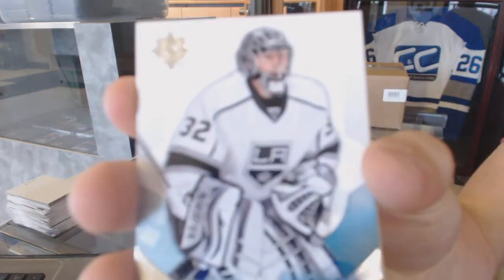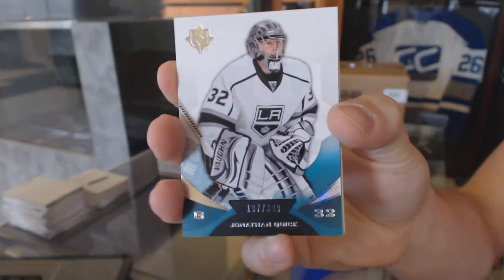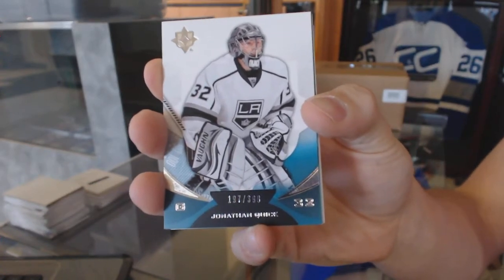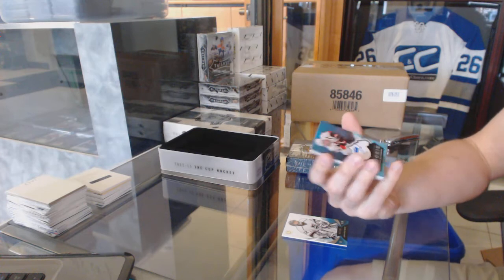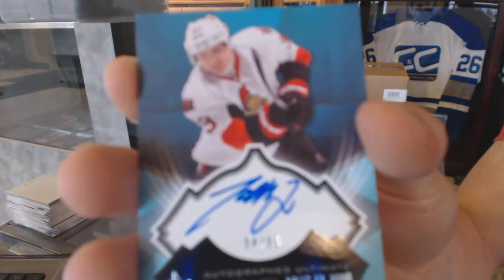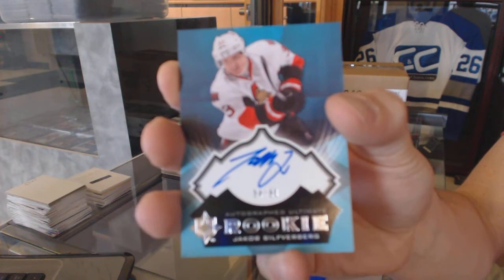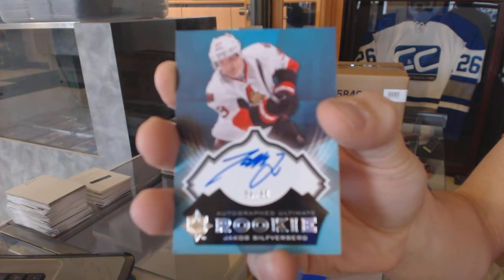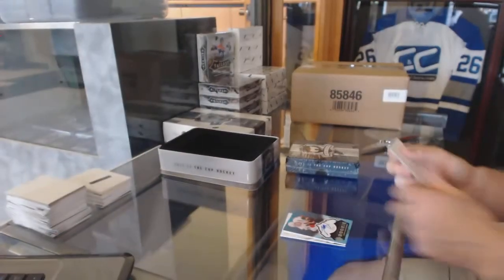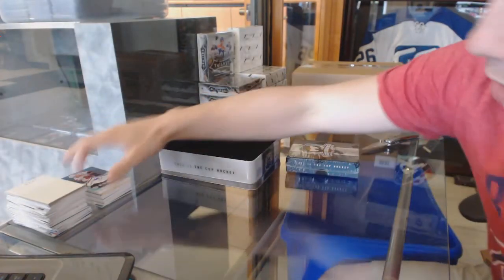Well, we've got a base card number to 399 for the LA Kings, Jonathan Quick. And a rookie autograph number 54 of 99 for the Ottawa Senators, Jakob Silfverberg. 54 of 99 for the Senators, Jakob Silfverberg.